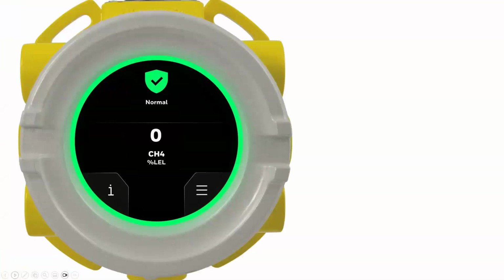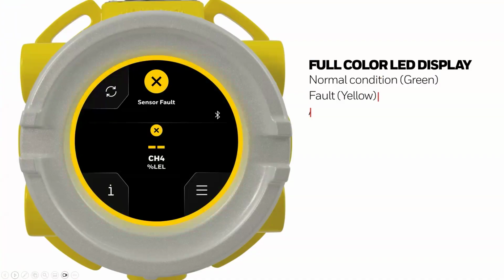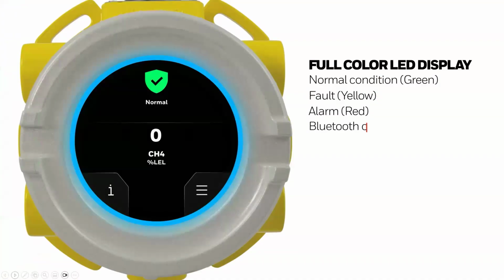The OmniPoint transmitter is equipped with a full-color LED display and different light rings that provide a clear indication of status, including normal condition green, fault yellow, alarm red, and Bluetooth configuration blue.